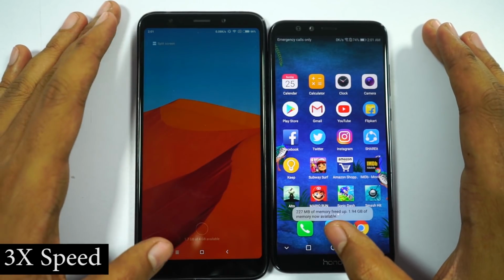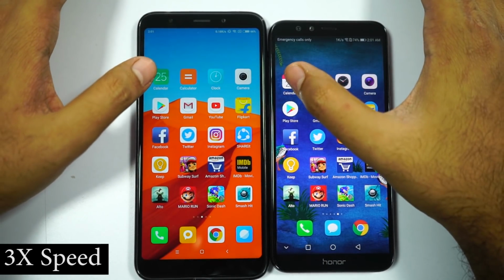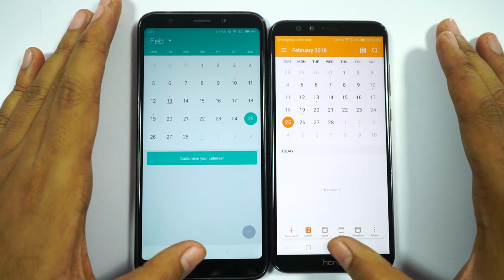Now I'll start the regular speed test where I open the same set of apps on both the phones at the same time and you can see which phone opens them faster and how fast it actually is when compared to the other phone.